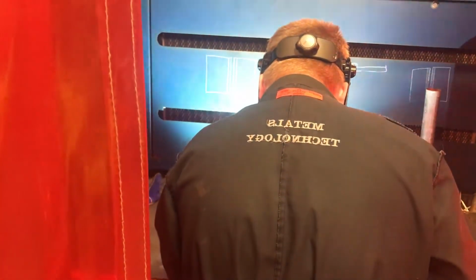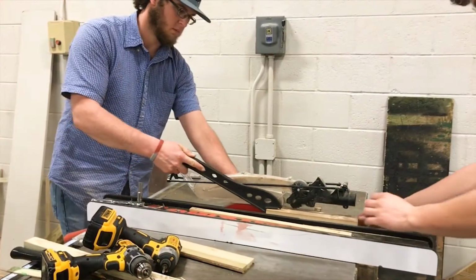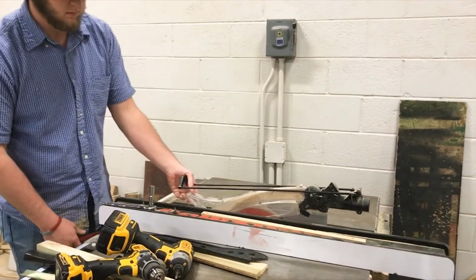The way that they're going to get it together will involve Mr. Sims' construction class, and they're going to be putting some scaffolding up in the multi-purpose room and then constructing these pieces together. So we're really excited to see the finished product on that.